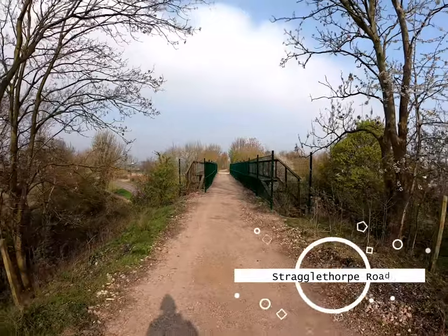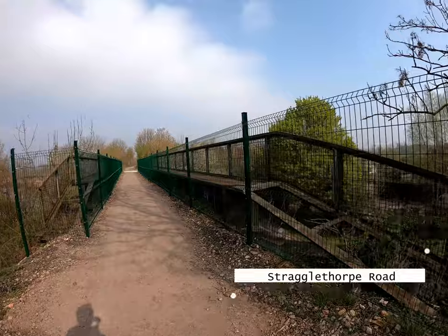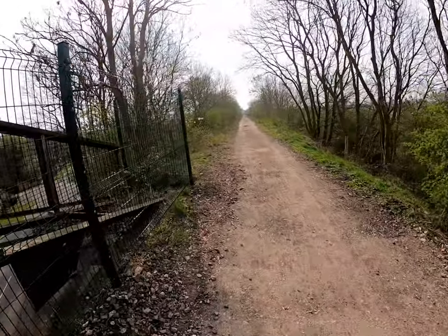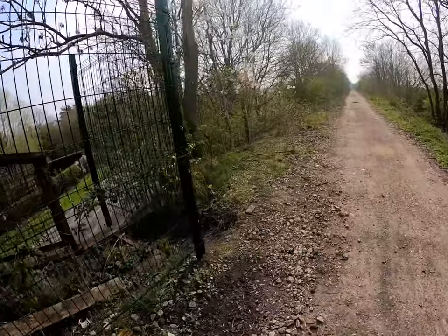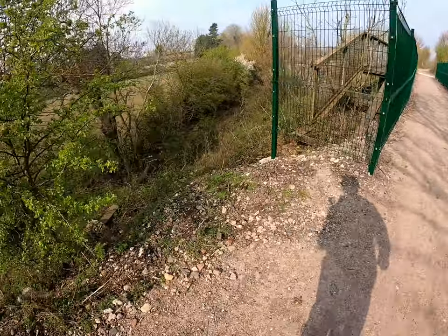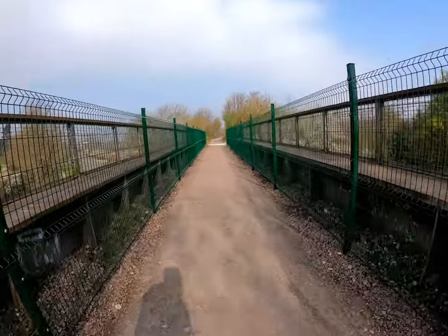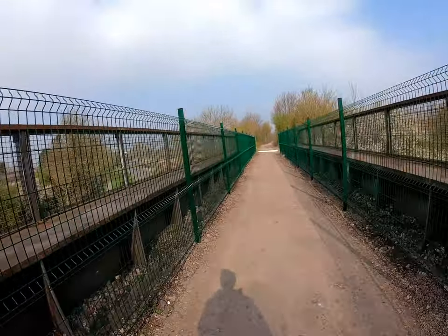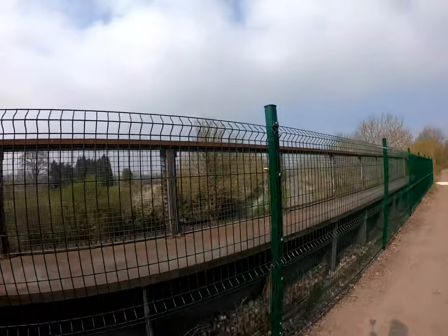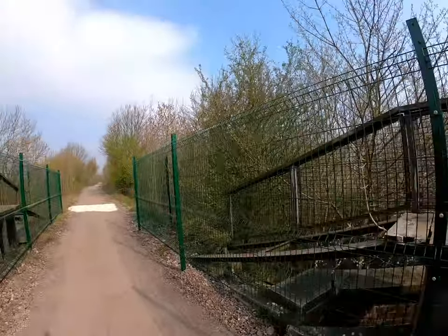So the answer is yes, we do indeed cross over Stragglethorpe Road. If you're going to bring your dog here, it's a little bit risky if they're off the lead. It's not really fenced off adequately from running off down there. They'd be a bit daft if they go that side. Right, we'll continue on. The next road we'll come across is the A52.